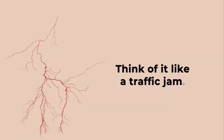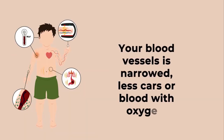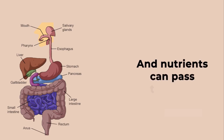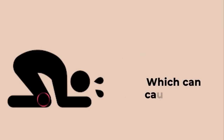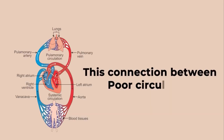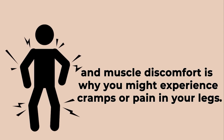Think of it like a traffic jam. If the road, your blood vessels, is narrowed, less cars, or blood with oxygen and nutrients, can pass through. As a result, the muscles start to get frustrated, which can cause pain. This connection between poor circulation and muscle discomfort is why you might experience cramps or pain in your legs.